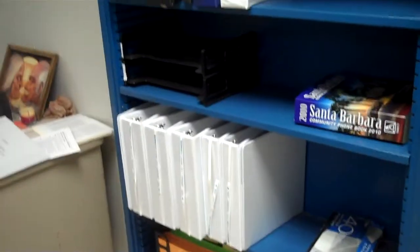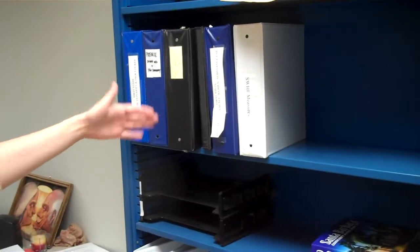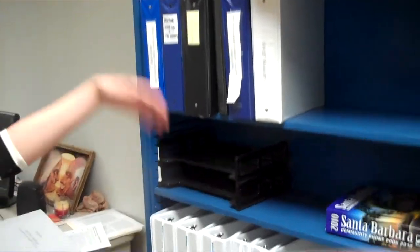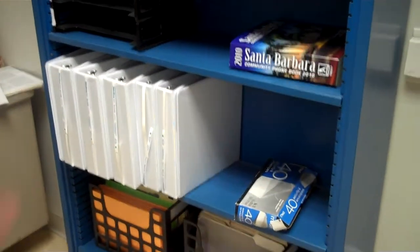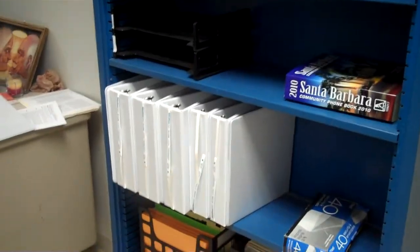What are these binders here? These are for different projects that we're working on. These are some of the research articles and those kinds of things, and the grant documents, so that we have them physically and electronically. Okay. And then extra binders for when we need a new one. Yeah. And the same kind of thing over there.